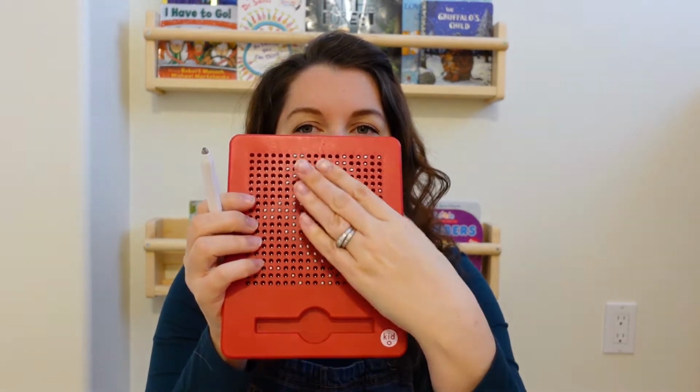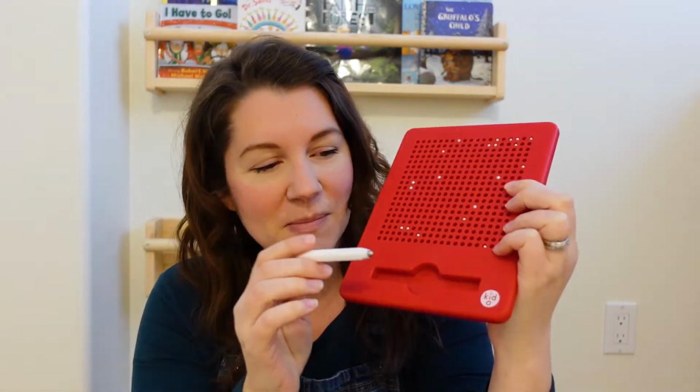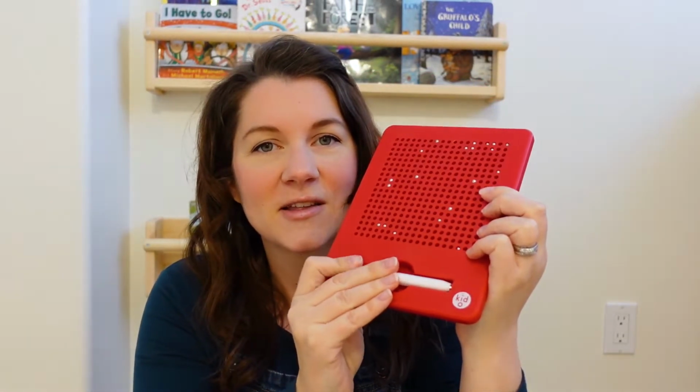And yeah, the kids can just draw, and then when they get bored of the picture, you just press it down and the picture disappears. So it's really great. It's simple. It just comes with the pen. And we've taken this on numerous trips, even just short drives to grandma's house. We've had this with us, and it's been a great form of entertainment for the kids.